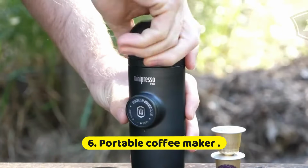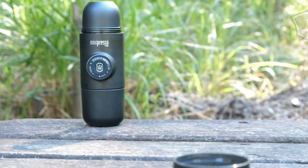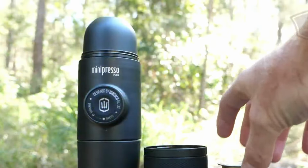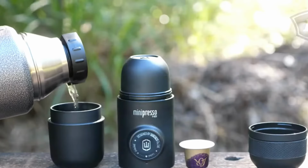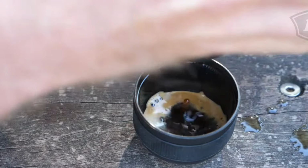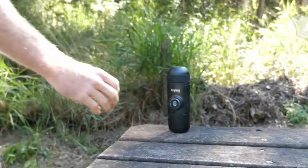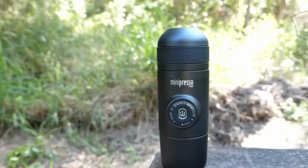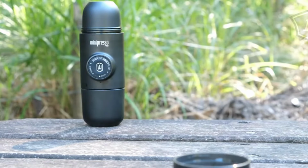6. Portable Coffee Maker. A portable coffee maker is a game-changer for coffee enthusiasts on the move, combining convenience with the luxury of freshly brewed coffee anywhere. These compact devices, like the popular AeroPress or HandPresso, offer a variety of brewing methods from espresso-style shots to drip coffee, ensuring you can enjoy your favorite brew no matter where you find yourself. Designed to be lightweight and durable, they often feature simple, user-friendly mechanisms that require minimal setup and maintenance.